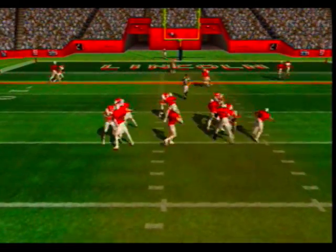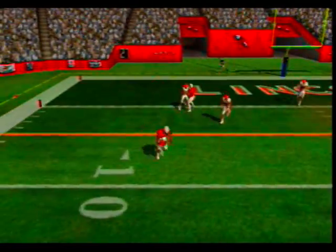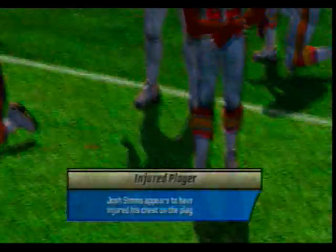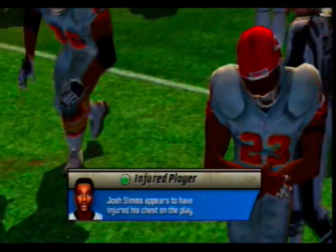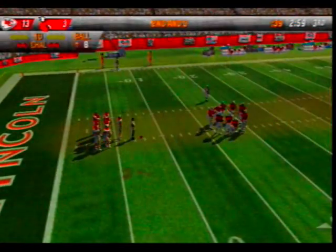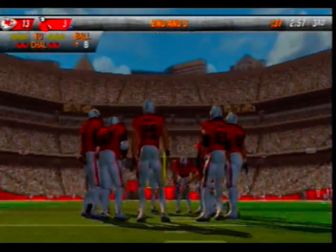Here we are in the third quarter, and this is the first time they've been inside the 20-yard line. And that's a stiff arm. Tab is there on the stop. Sims is getting up very slowly. It looks like he'll head toward the sideline, and we'll get you an injury report as quickly as possible.